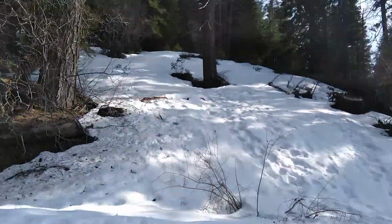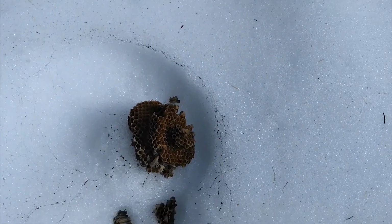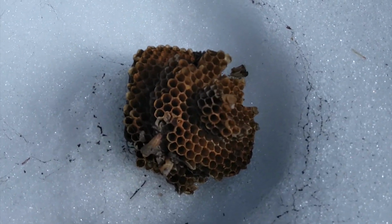Another really interesting thing we found on the walk that I didn't expect was a beehive sitting in the snow. It must have fallen out of the tree above. There was no honey, but it's still something you don't see every day.